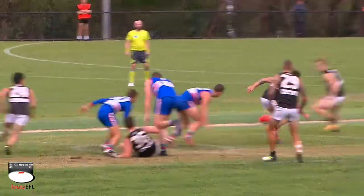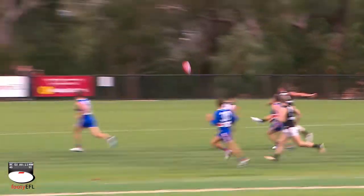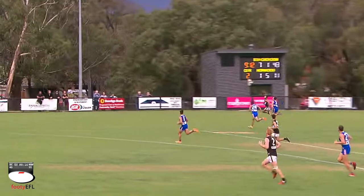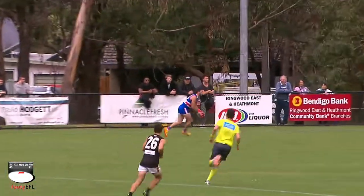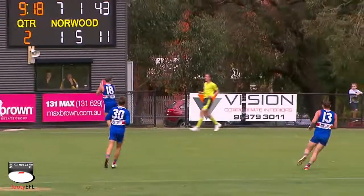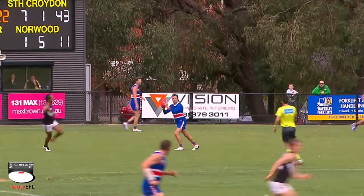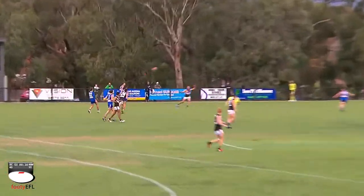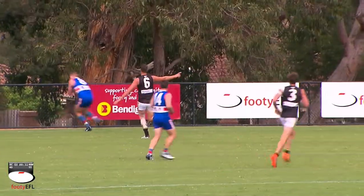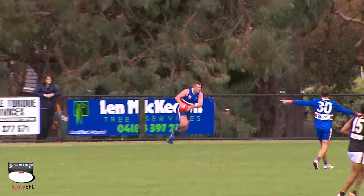Well, 32 points the margin here, the way of South Croydon. Handball came out to Gibson. Gibson boots it forward. Carries over the head there of Bennell, who hasn't been able to feature much in this first half. Cass got it short. Short pass now on to King. Dan King at half back. He goes short and he's found a teammate there on the wing.